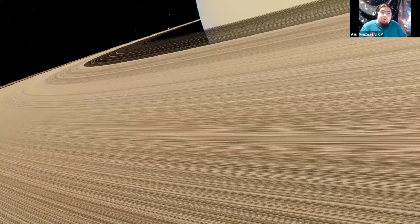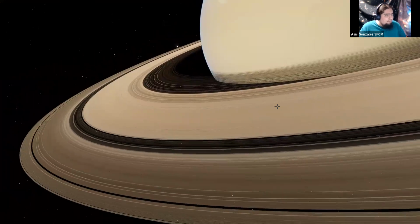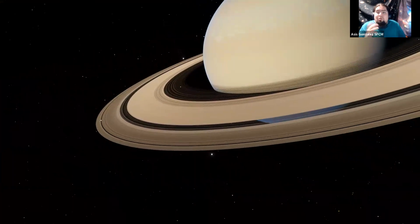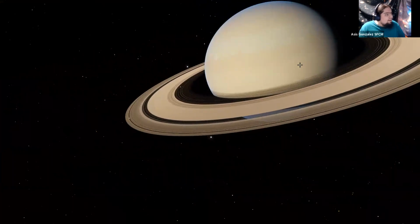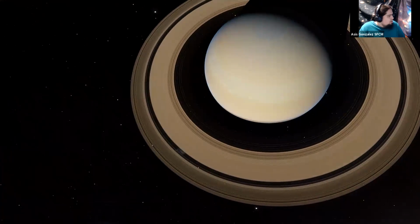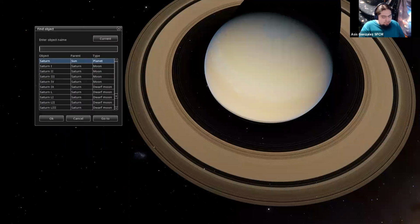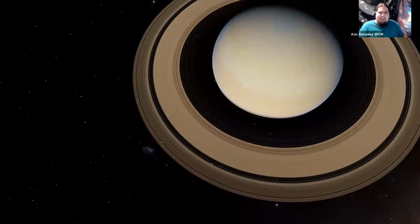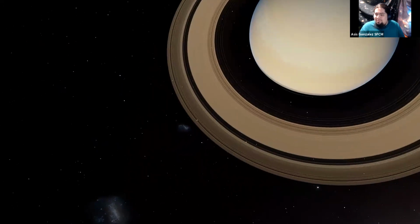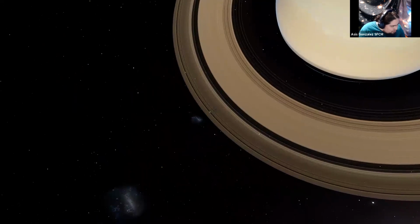So Saturn is far away from the sun. Saturn has a lot of icy moons. Because it's far away from the sun, it gets colder the further away from the sun you get. And those lines in the rings, those are made by moons. In fact, let's go to one of those moons. It's called Pan. So we're going to this moon right there.